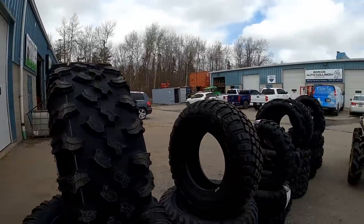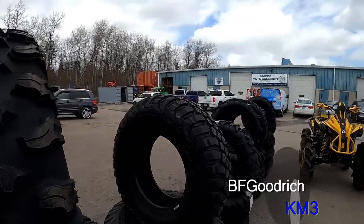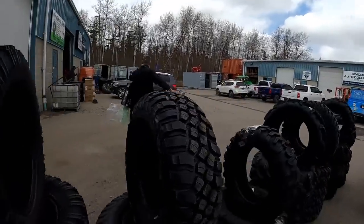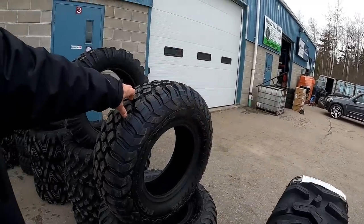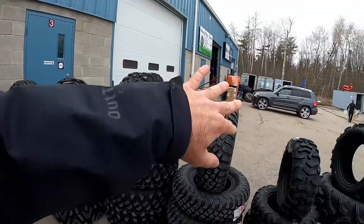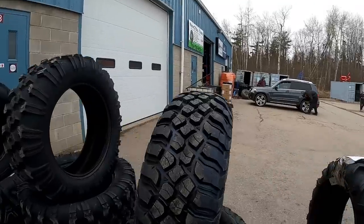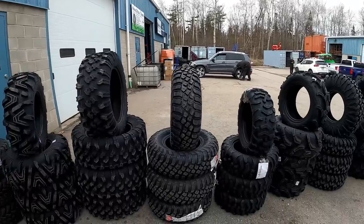Next in line, Roger ordered up a pile of these. BF Goodrich Mud Terrain TA. So this is going to be an awesome runner, obviously. Side-by-side UTV. You could throw this on an ATV, too. It's got a real rounded profile to it. As a UTV tire, man, I think these would be a killer tire for an X3 for sure. Absolutely.